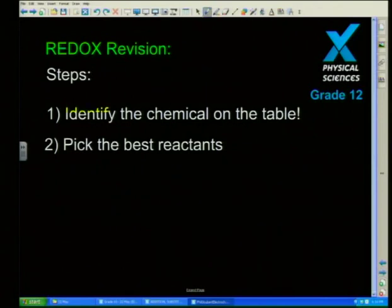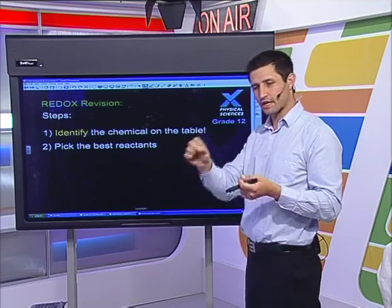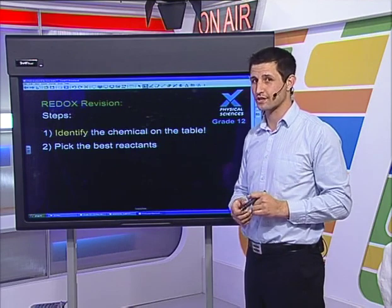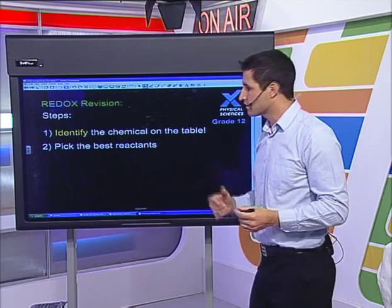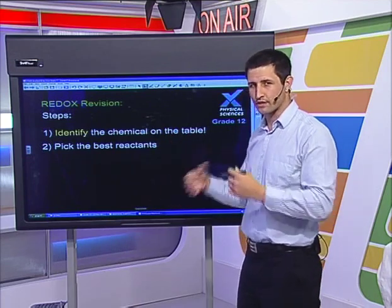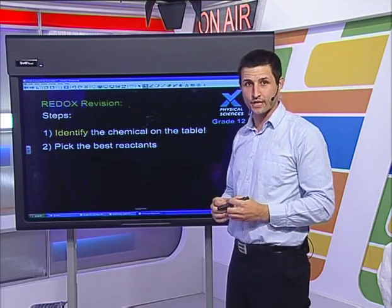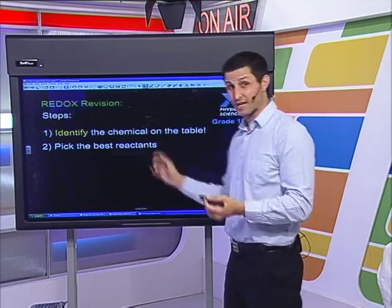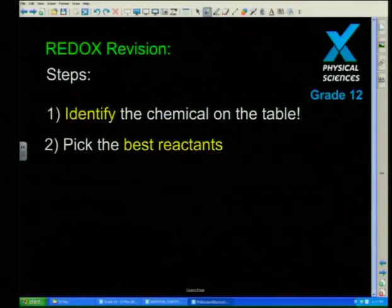If you guys are taking notes, here are the keywords. Identify and pick out the chemicals. Now that might seem simple. All you're doing is looking up and down a redox table and saying, okay, there it is, there it is, there it is. I'm going to show you just how tricky it can be. Now, pick the best reactants. This is not the one that's your favorite color or anything. The table actually tells you which one is the best. So I'm going to show you how to pick the best reactants. That's definitely something worth noting. The best reactants are going to be the ones which actually do the job for us.